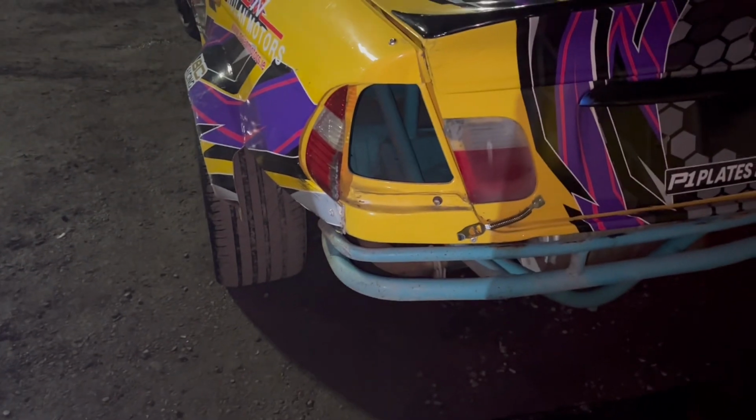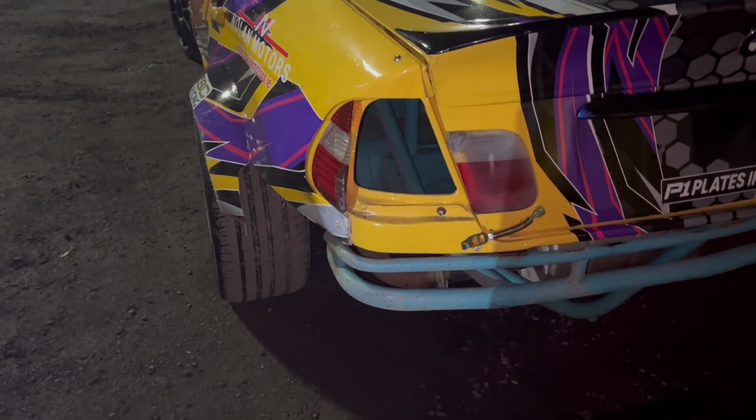Tail light number 2. SD Aero, please make me some tail lights, thanks.